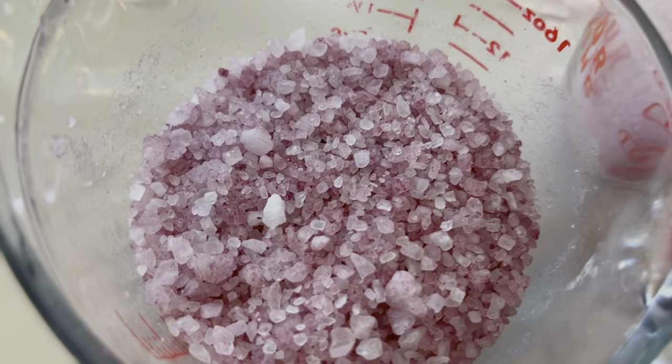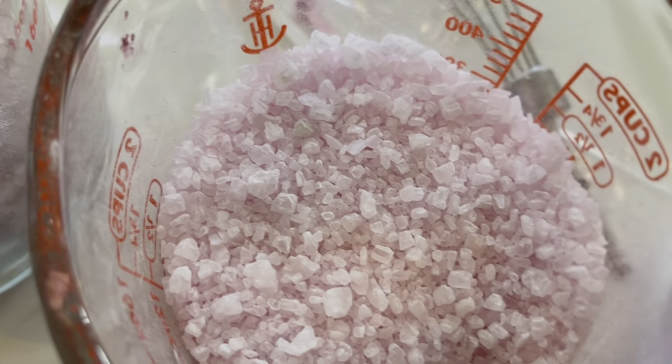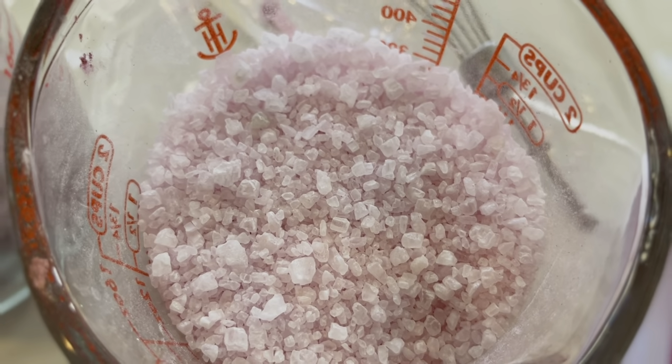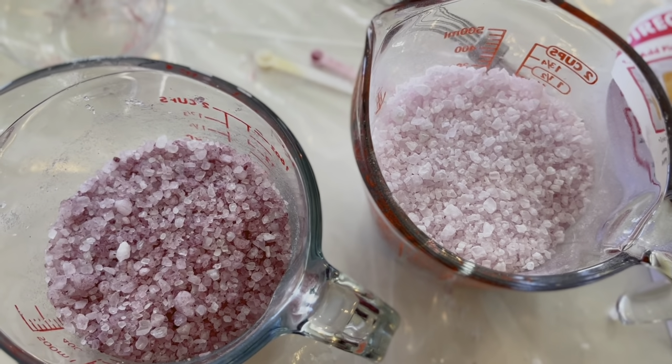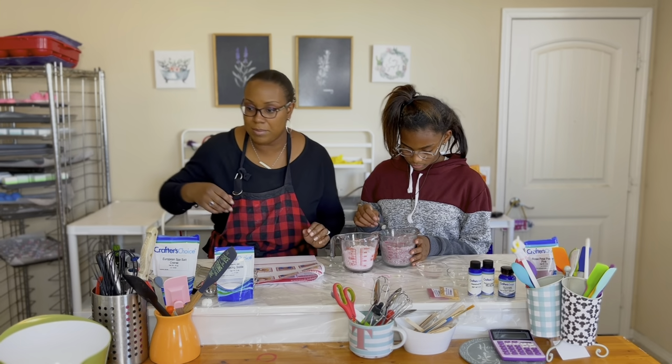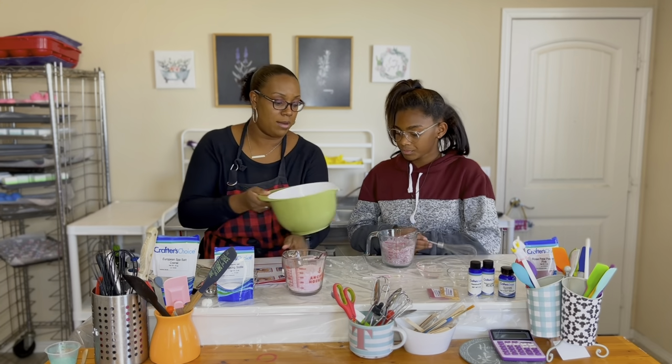And so now we've mixed in the rose petal powder as well as the French silk stocking mica powder, with a little bit of shimmer. I think our next step is to combine the two, but look how pretty they are. These colors are gorgeous. So it says combine both bowls and mix well. So I'm gonna bring back the big bowl, and we're going to combine both of them.